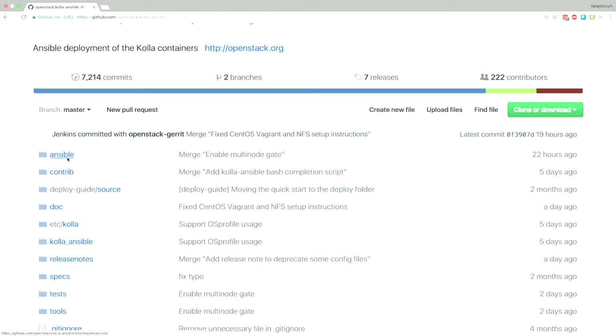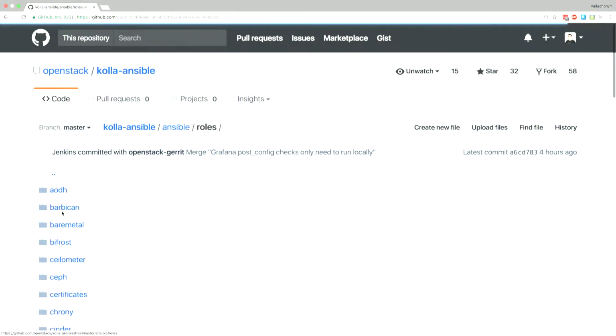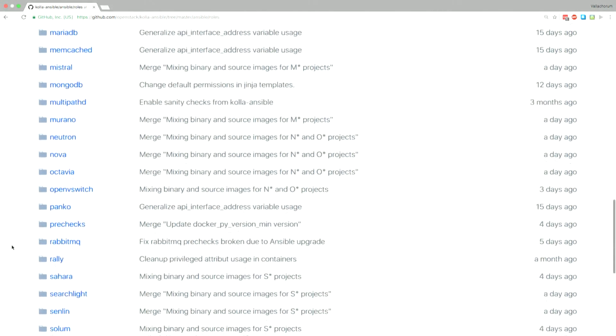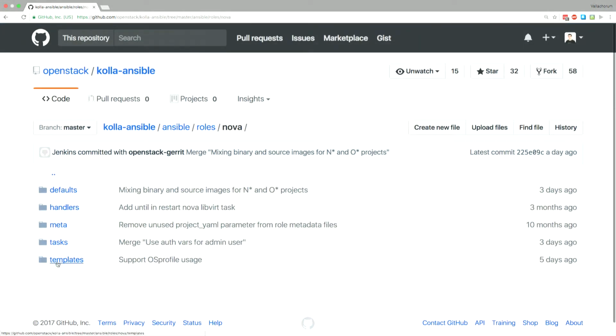So here's the Kolla project. Most of the code goes in the Ansible directory. And here I have the roles. As you can see, the services that Kolla deploys each have a role. Let's, for example, go into the Nova one.